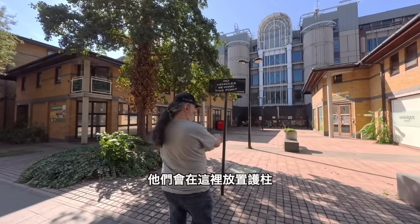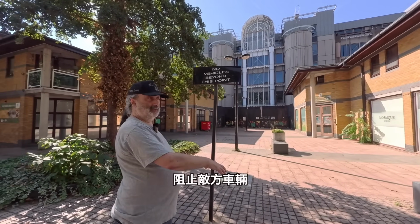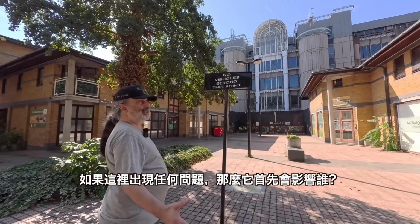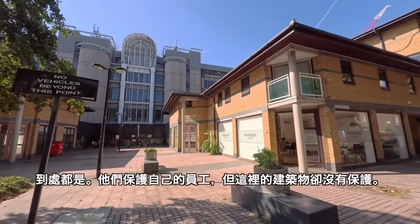They're going to be putting bollards here, like the ones that retract up and down, to stop hostile vehicle issues. So it'll be here. But then if there's any issues with that, who are the people who are going to get it? There and there. They're protecting their staff.